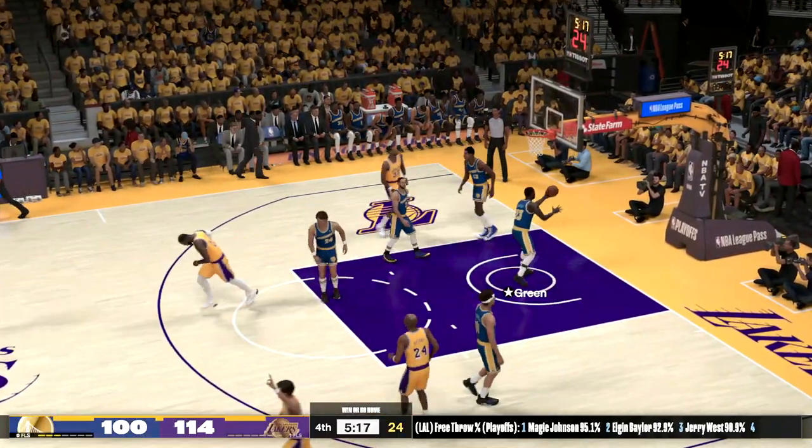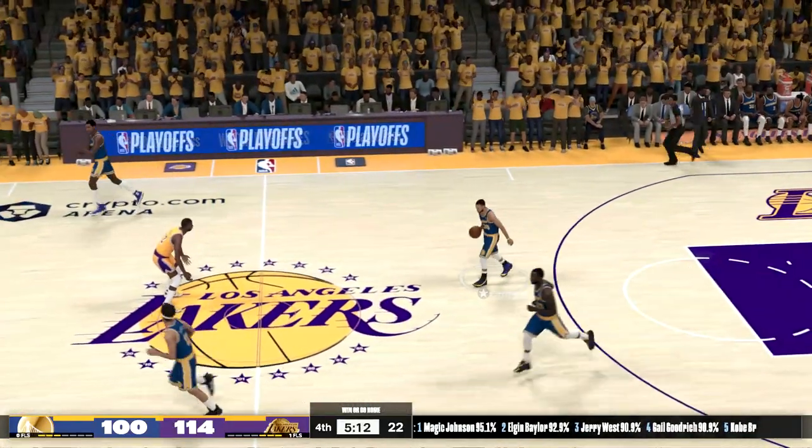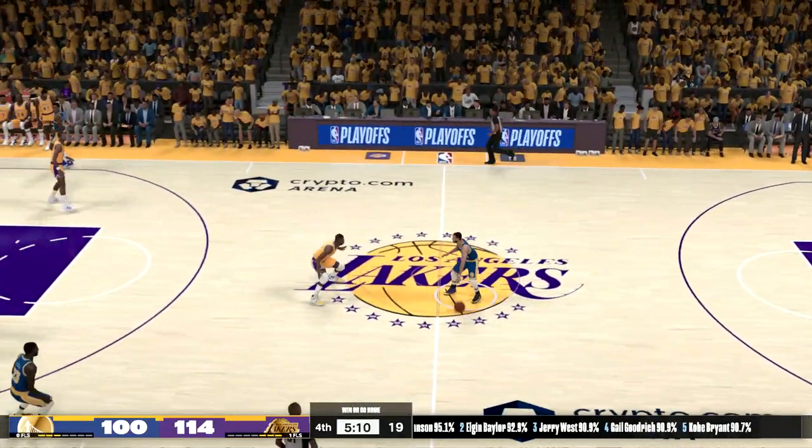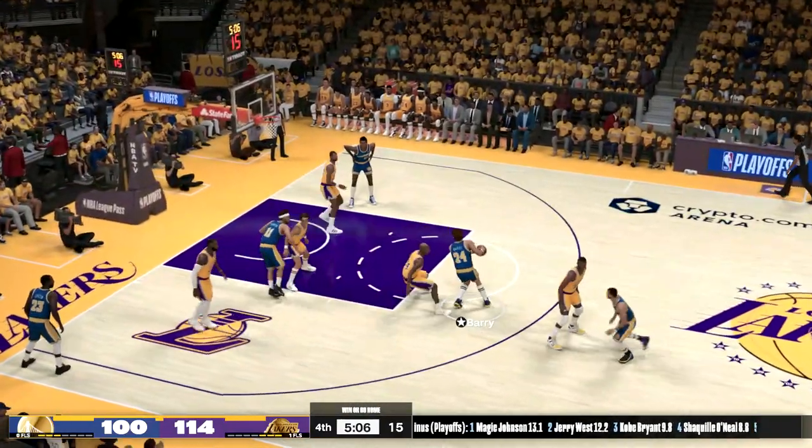And the Lakers hit again from deep. 12 straight points off threes. This defense is not extending very well. You know, they're having free reign from beyond the arc. The defense is just not there.